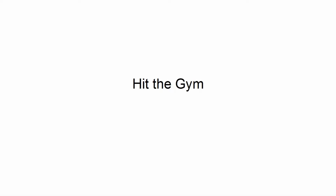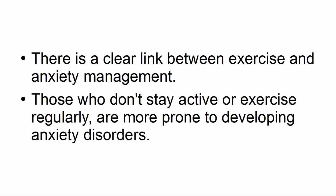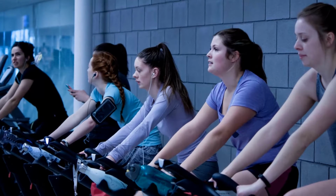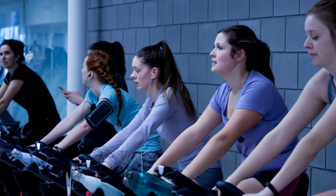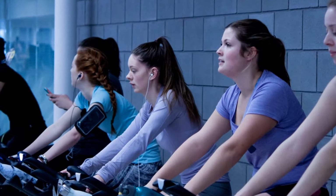Hit the gym. There is a clear link between exercise and anxiety management. Those who don't stay active or exercise regularly are more prone to developing anxiety disorders. Exercising releases neurotransmitters that have an uplifting effect on your mood. Participating in regular exercise is the best way to help manage your anxiety.